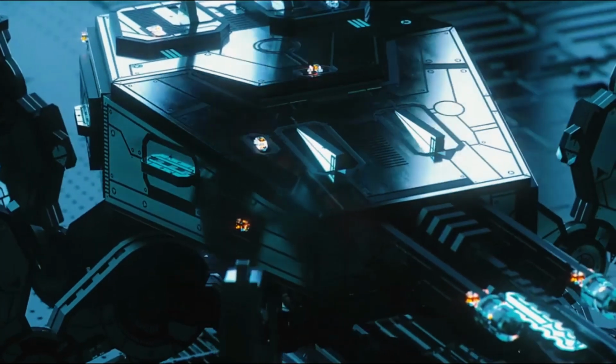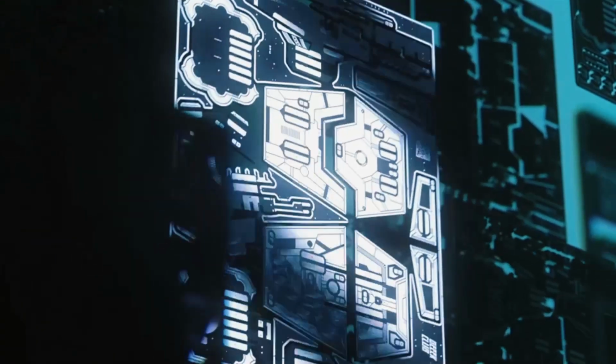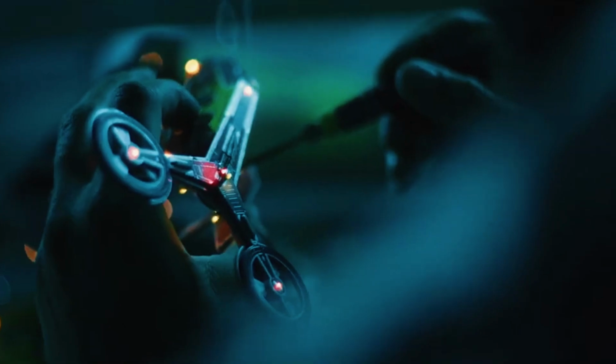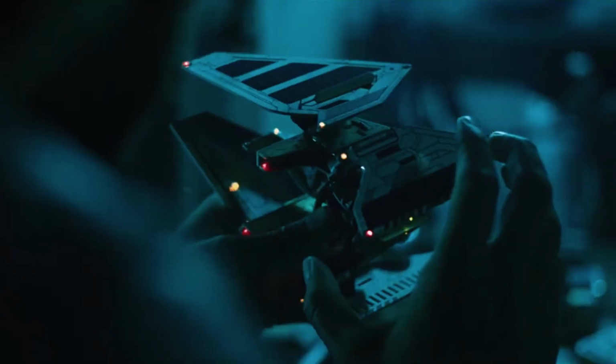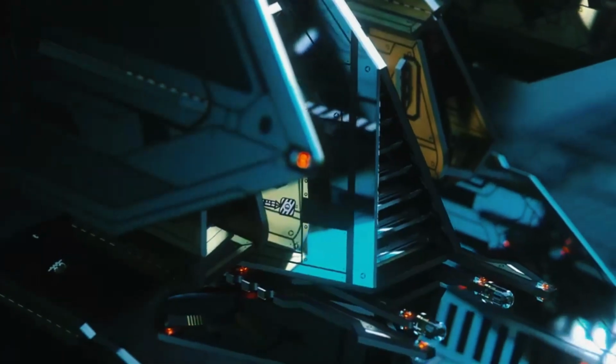Prepare to be awestruck as you behold a remarkable display of mind-blowing inventions that will leave you utterly amazed and at a loss for words. Their astonishing magnificence will captivate your senses and leave an indelible impression on your mind.